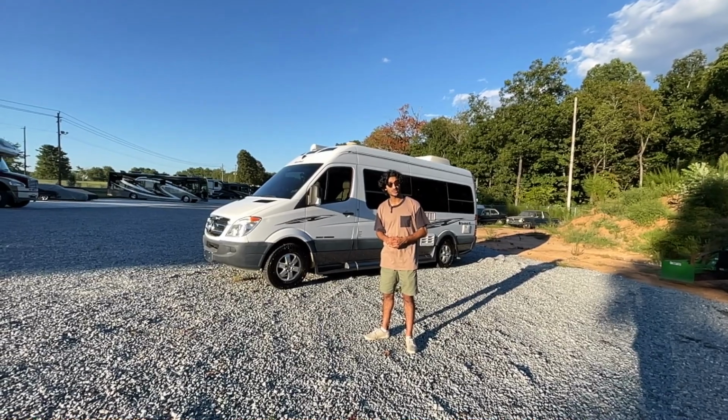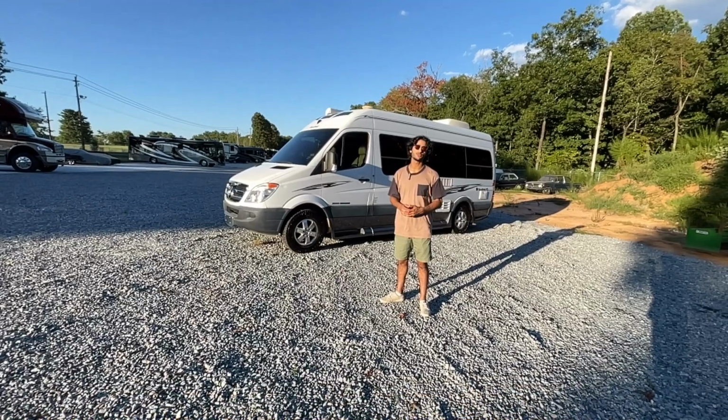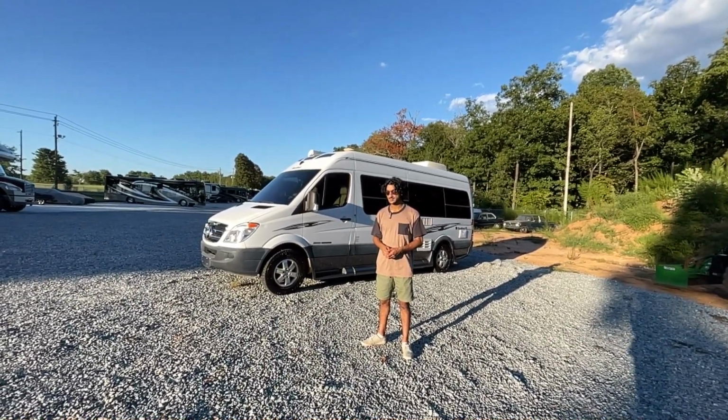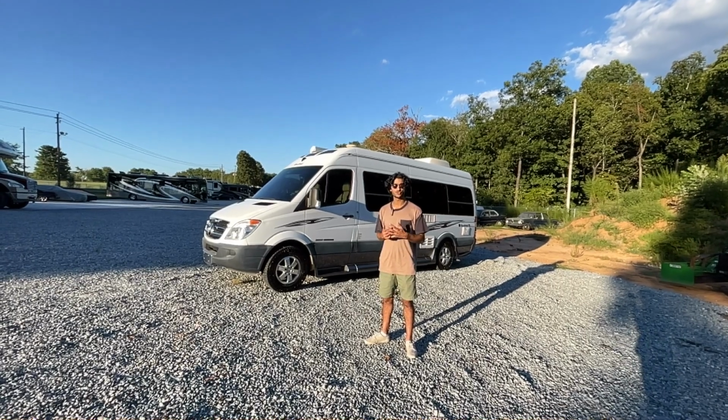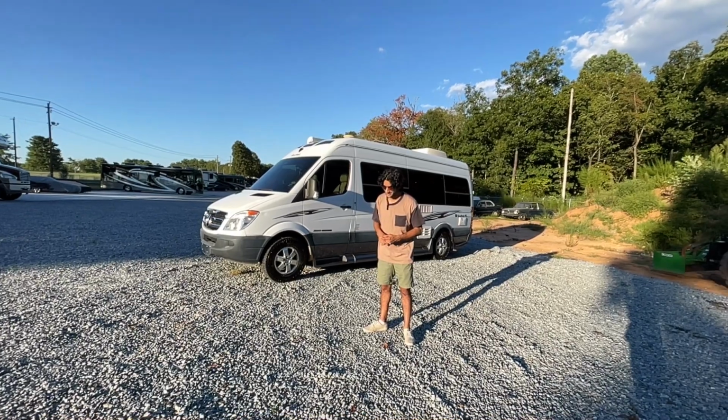This is on the Sprinter chassis and has a 3-liter turbo diesel Mercedes. And today we're gonna walk around it, and I think if we feel like it, we're gonna go drive it as well. Point out the flaws, good, bad, and ugly, and see what we can get into.